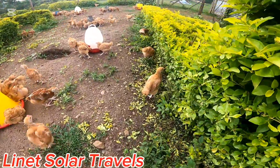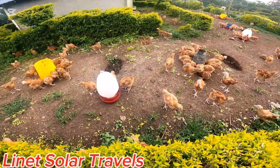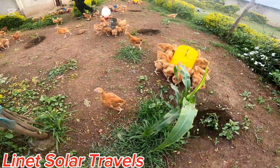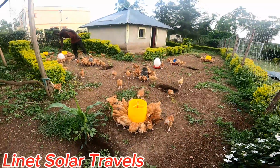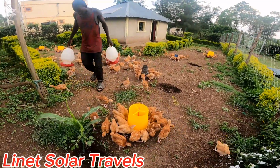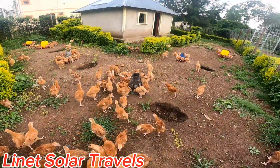Another thing for you to consider is biosecurity. Because it is a small piece of land, you have to be tight. Not everyone should access the farm. Not everyone should get to where the birds are, because there are diseases and infections. You have to protect your birds. Anyone accessing the compound, make sure they disinfect themselves. It is very, very important. And if you've decided to keep local birds, or if you are using modern medicine, consider vaccinating your birds. However small they are, consider vaccinating them.